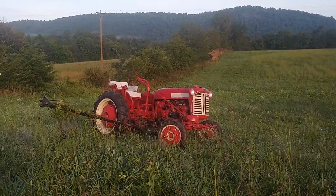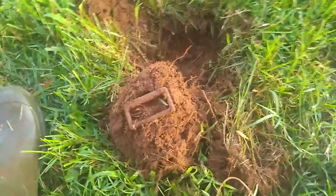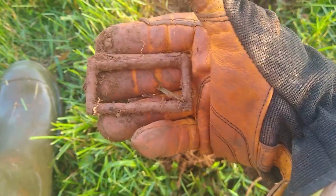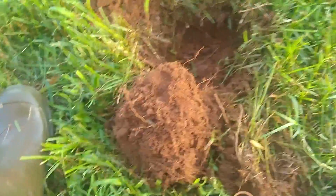And we're going to catch you on the first good target. Alrighty, folks. First good target of the day. First hole of the day. A nice saddle buckle. That's pretty cool. That's pretty old. Alright, catch you on the next one.